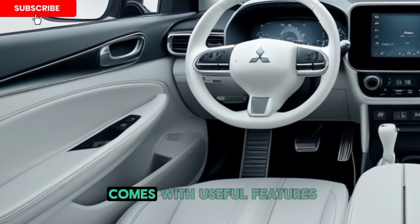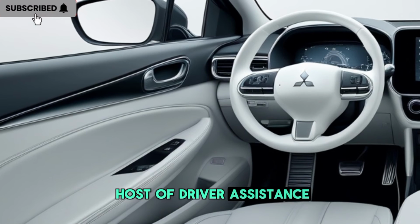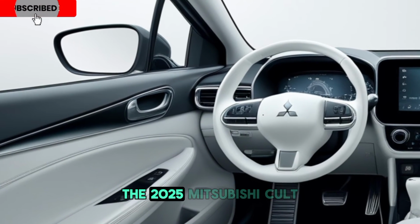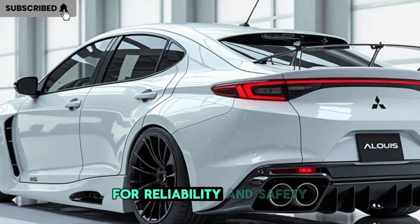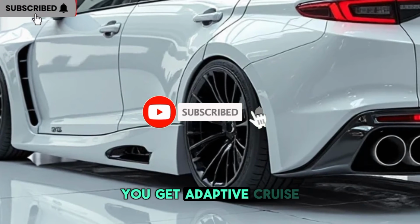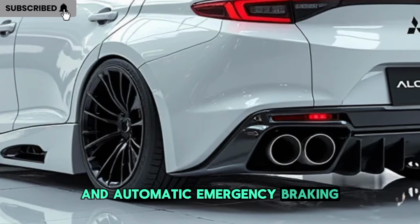Even the base model comes with useful features like automatic climate control, keyless entry, and a host of driver assistance systems. Speaking of safety, the 2025 Mitsubishi Colt comes well equipped. Mitsubishi is leaning into their reputation for reliability and safety, and this model reflects that. You get adaptive cruise control, lane keeping assist, traffic sign recognition, and automatic emergency braking.